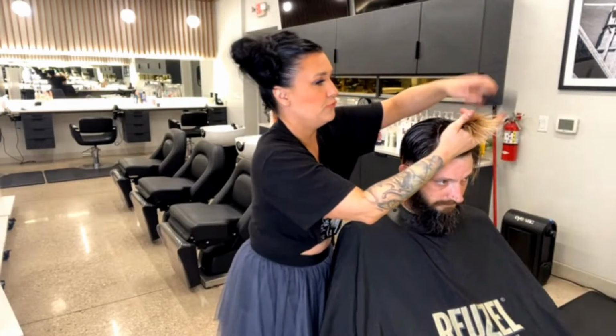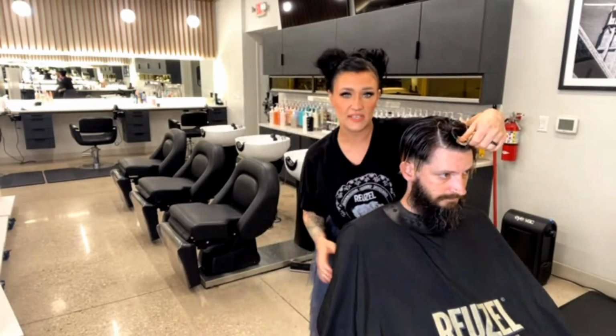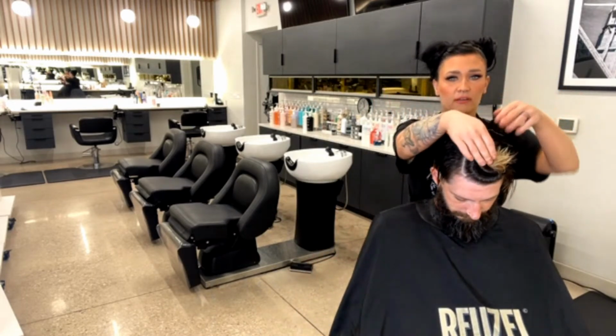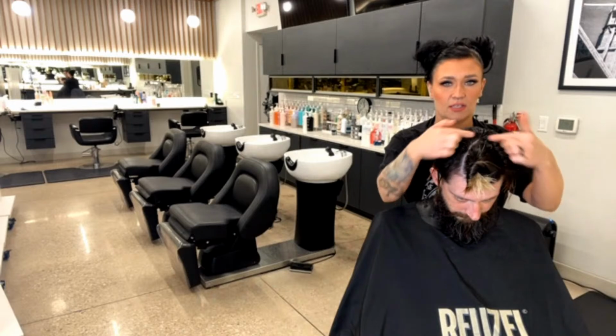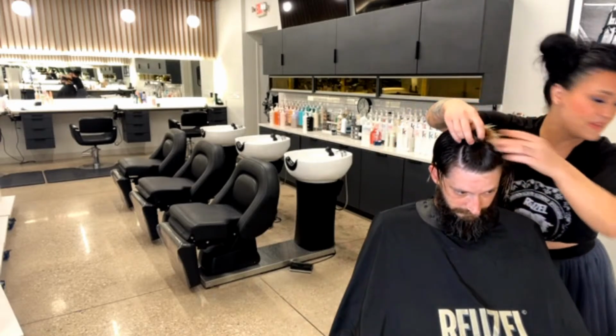Okay, this is zone 4. This is around the hairline, and I'm actually going to twist this and get out of the way. Can you guys see this? Chris, can you look down a little bit more? You see how that kind of creates a nice little triangle? That is, again, to stay organized. Let's keep this out of the way.